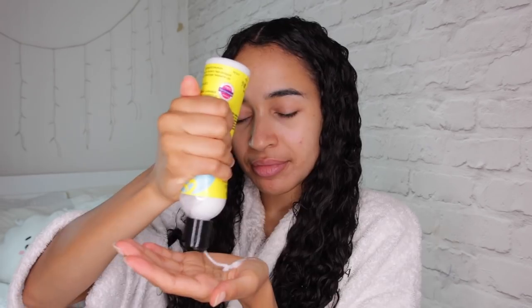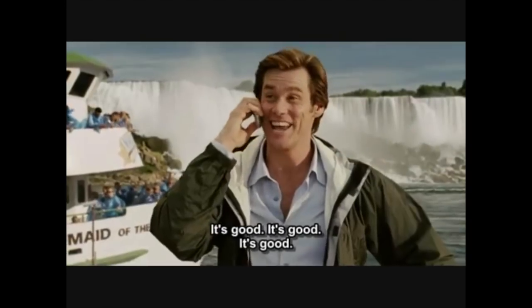So the first product that I'm going to put in is a leave-in conditioner. You can use any leave-in conditioner for this. I prefer to use one that's curly girl friendly, so it doesn't contain any silicones. And this time I'm using this one from Curls. It's the Blueberry Bliss Reparative Leave-In Conditioner. This smells amazing and it works amazing on my hair as well. Oh, it smells so good.